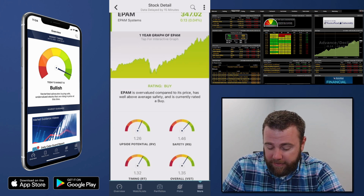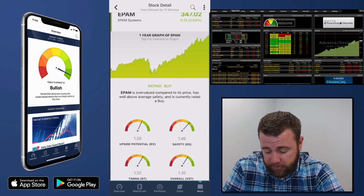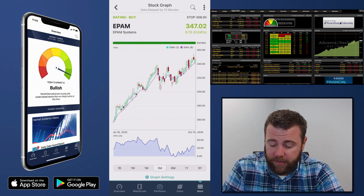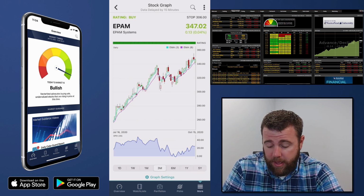All right. So EPAM, great long-term potential, solid fundamentals, steady, consistent uptrend. Taking a look at the graph, I see a slight hesitation yesterday, some potential sell-off coming in yesterday, but for now, I still have to keep it in the hot category.